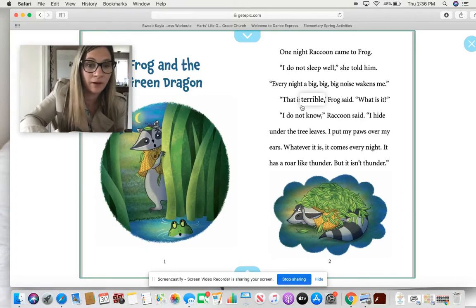Next time, if I come across a tricky word, will you help me solve the next one? All right. So if we come across a tricky word, I want you to press pause on your screen and help me figure it out.